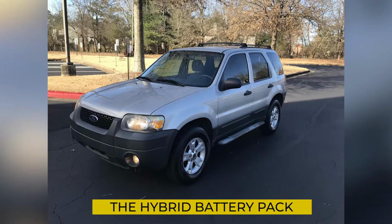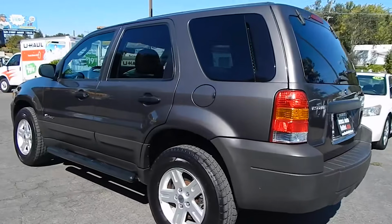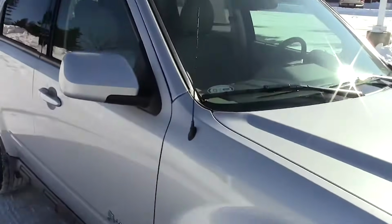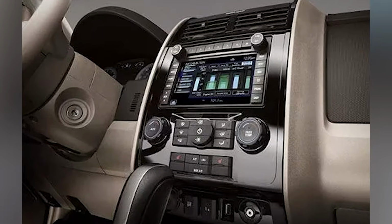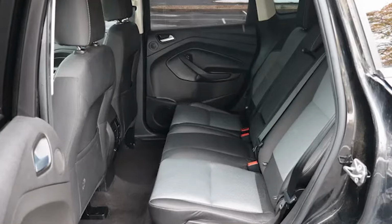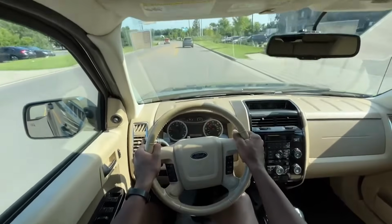The hybrid battery pack also raised ownership costs. Though designed to last, many packs required replacement at high mileage, further sinking the Escape Hybrid's reputation. Inside, the Escape Hybrid seated 5 with decent cargo space. Features like navigation, premium audio, and optional leather added appeal. But the cheap plastics and boxy layout reminded drivers of its economy roots.